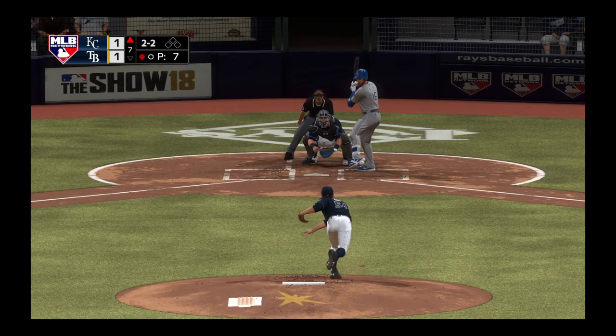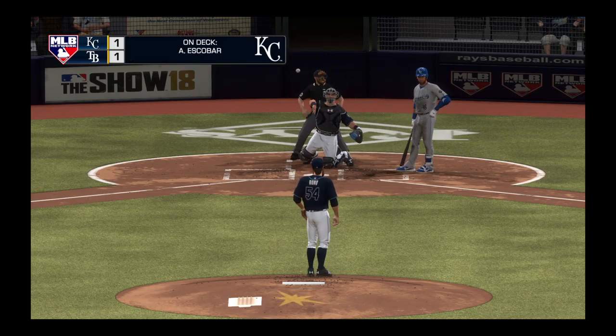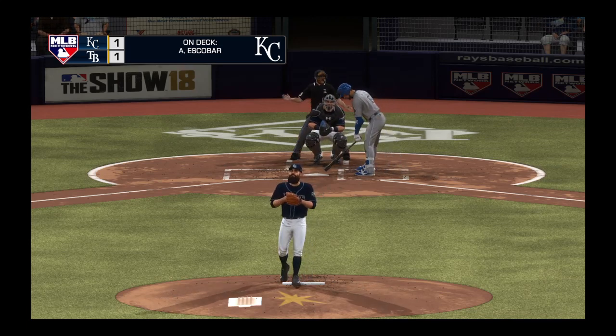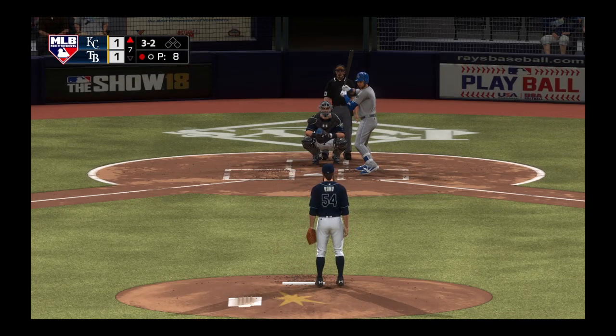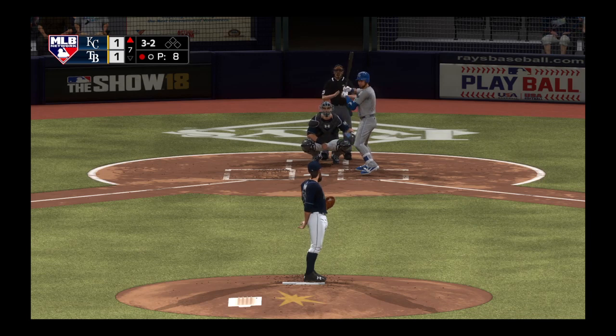Here now the 2-2 is laid off, and the count runs full. Walks are never good, but they're especially bad news late in games like this. It seems like they always come back to bite you. Bases are empty, one man out.